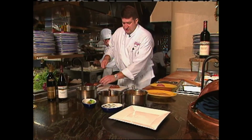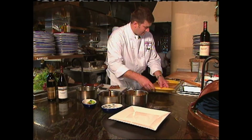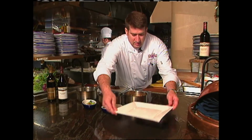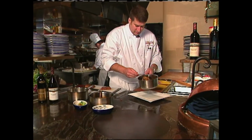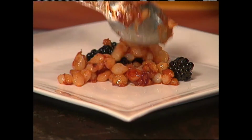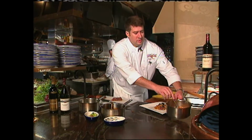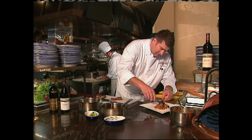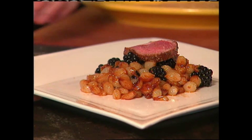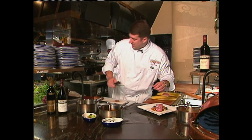Okay, now that we have a bit of this sliced and ready to plate, I'll make myself a little space here. I'm going to begin with the ragu, just right here in the center. Look at those blackberries. We're going to put this off to the side here. And I'm going to go ahead and lay some of this lamb over the top. And there we have that.